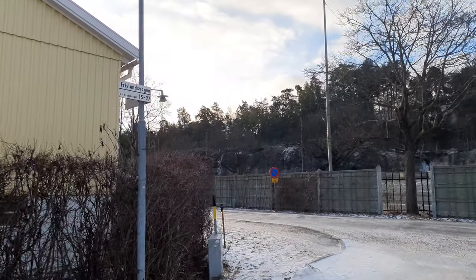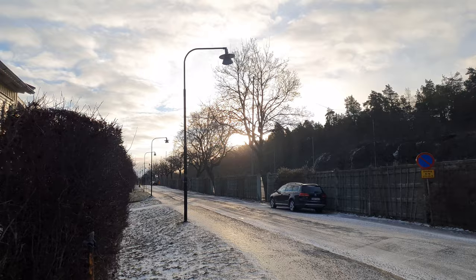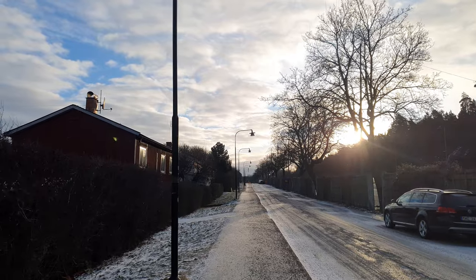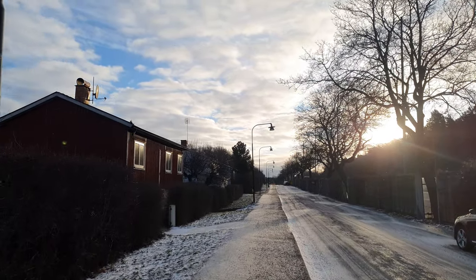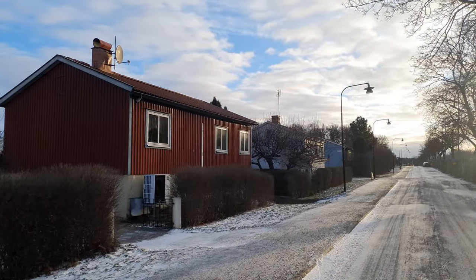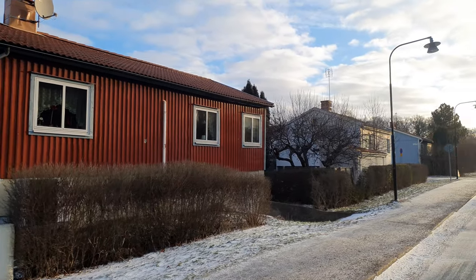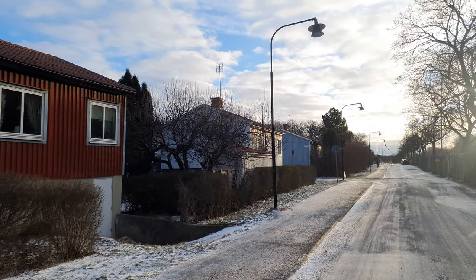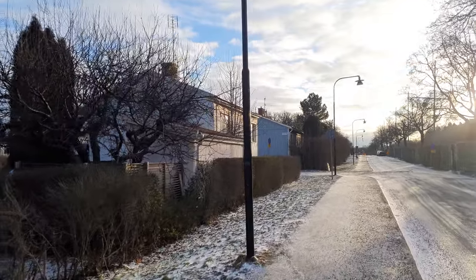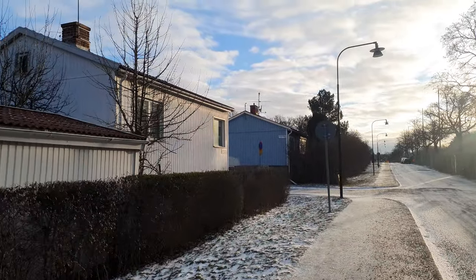Frislandsvägen. It's nice here, all the houses have different colors. You know, as I said, on the other side, on Södra, all the houses were more of a white, off-white kind of color. But here it's more colorful.